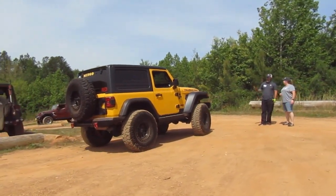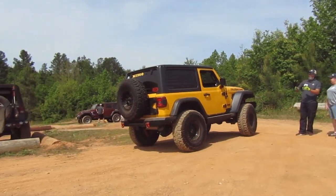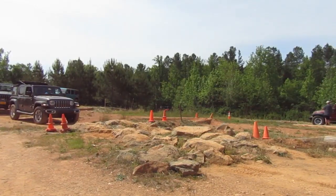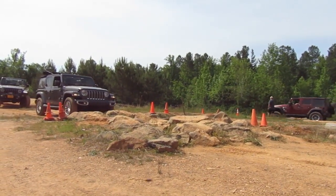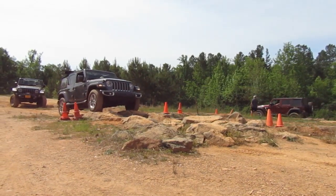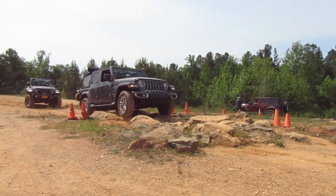Less lift and smaller tires, you guys would have been great. But at least now you know how to spot him through a line if you need to. You want to bring him up on the highest spot. And as they come across, you only need like an inch of rubber on the tire, and it will keep you up. Okay, so we're gonna depth right there.